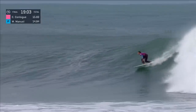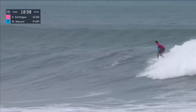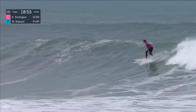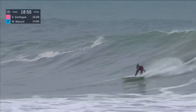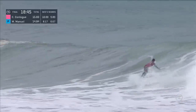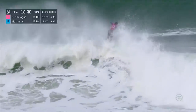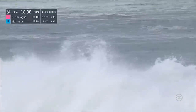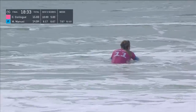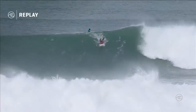There's the wrap off the top for Conlogue. Trying to put together a wave that will force Malia to need two new scores. The low score at the moment of 5.83. Nice clean wrapping work off the top for the Californian. Here comes the end section. She'll opt out. And we'll see if she improves there. Nice steady pace of that rhythm. Just decided to keep the ball rolling. I mean, after you feel a 10, you probably want to surf all day. And just constantly increase that score line.